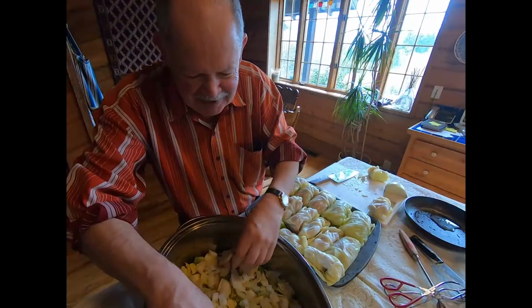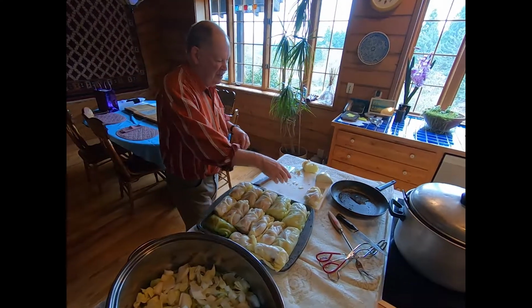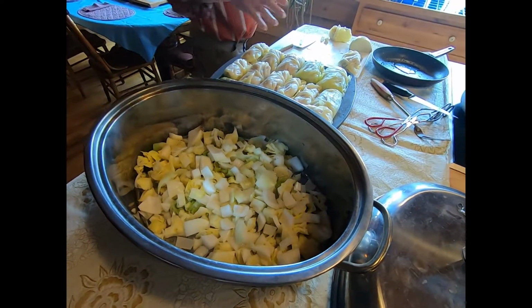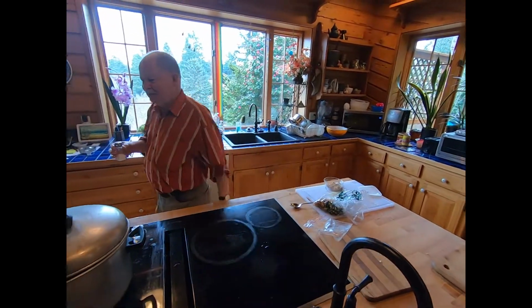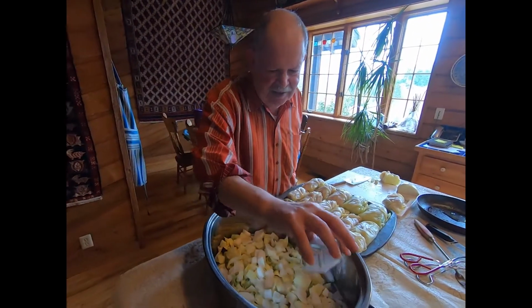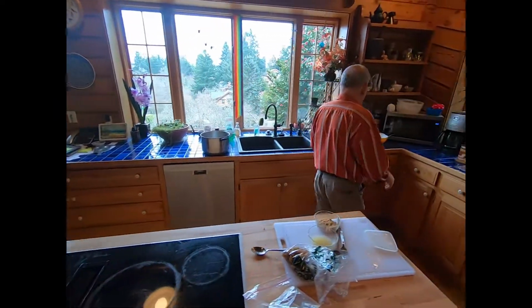I'm going to cut off some more of this onion. As I say, we just put some. So you can see we have a bed on which to put the cabbages. Now I'm going to put a little bit of salt and some of the tomato sauce base. Here's the salt. And now I'm going to take some of the tomato sauce.